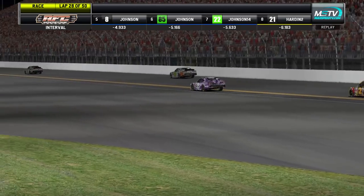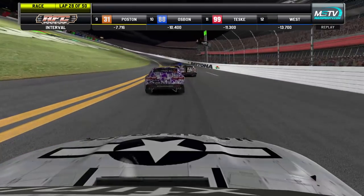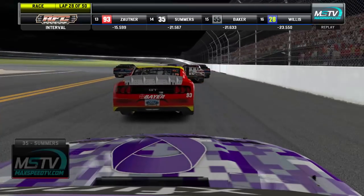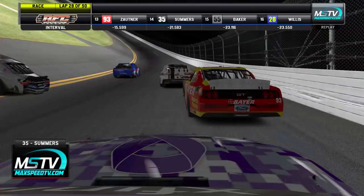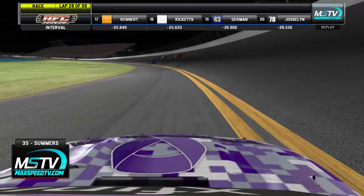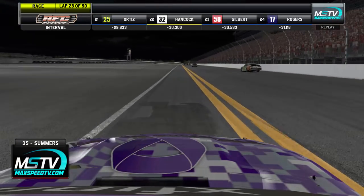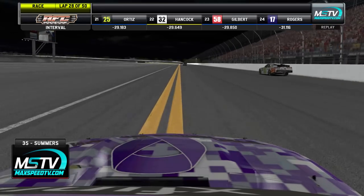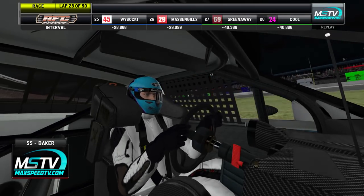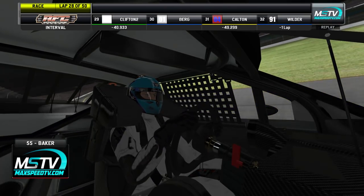Summers with a little bit of damage. We go on board with Summers. Very, very intense moment for him. He's able to work it out. Steve Baker in the 55 machine, his point of view. See how he reacts to this.